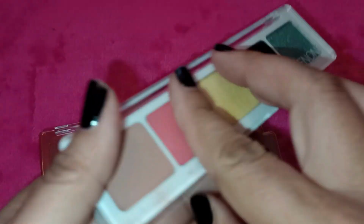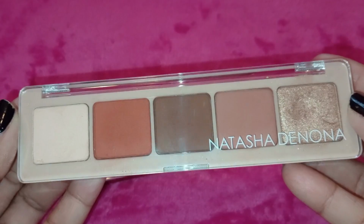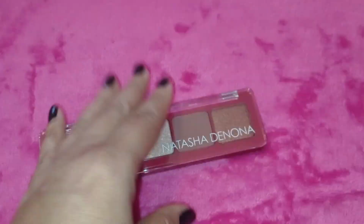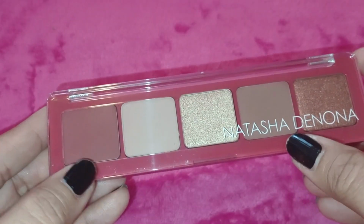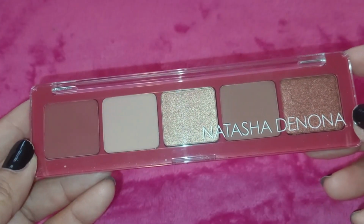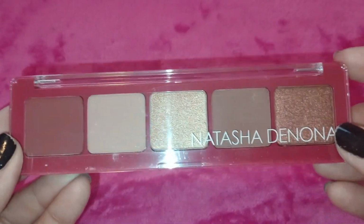This first one is Jubilee. Peak. I just recently used Peak in my last Shop My Stash. And then this last one is Cupid. I do wish there were more pinks and reds in this palette, considering it was a Valentine's Day release, but the formula in here is actually pretty nice.